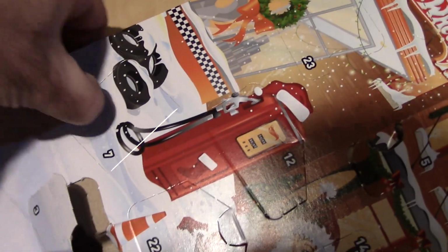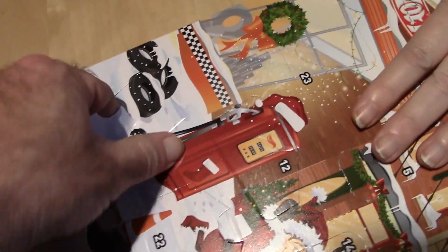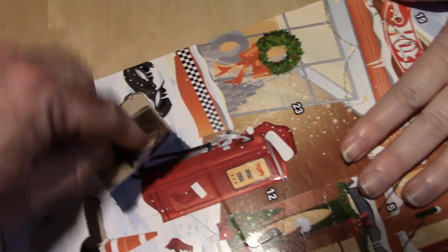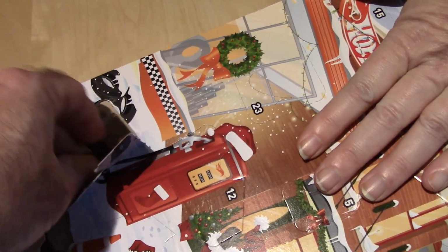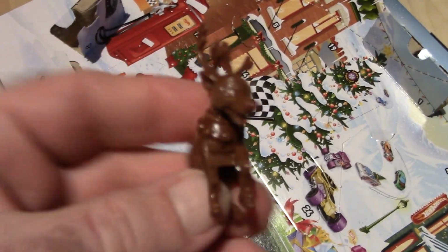Number 7. I like that they're Dalmatian. We got... Is that a spider? A twig? No, I don't know what this is. Let's see what this is. It's a reindeer. Look, a reindeer with a sled.